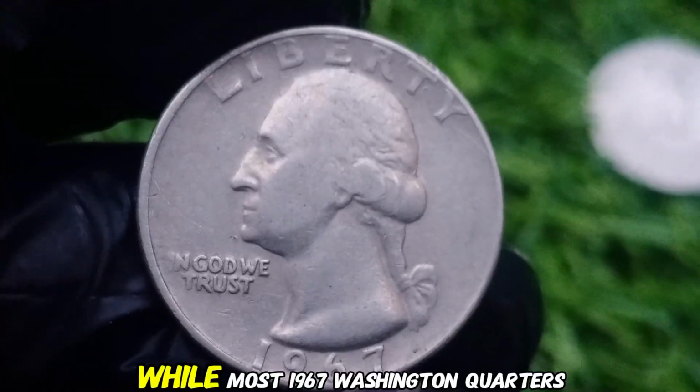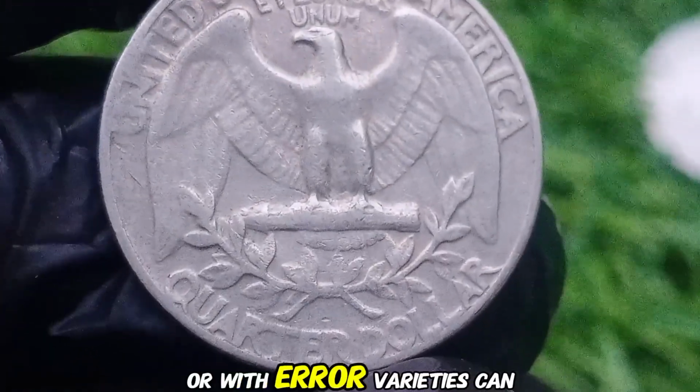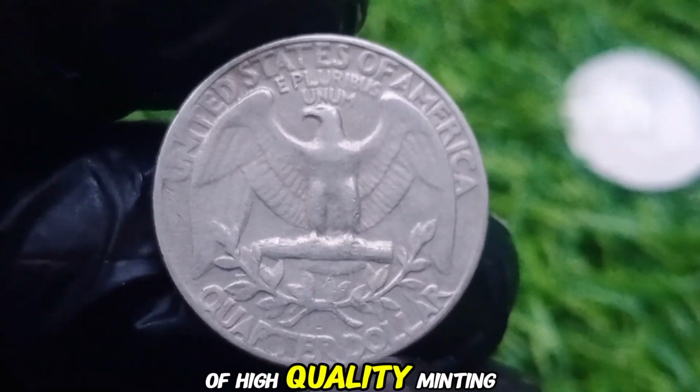Conclusion. While most 1967 Washington quarters are common and only worth face value, those in higher grades or with error varieties can be valuable. Collectors should carefully examine their coins for potential errors or signs of high-quality minting and may want to consider having them professionally graded.